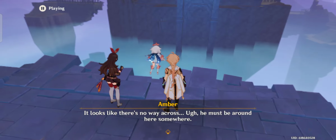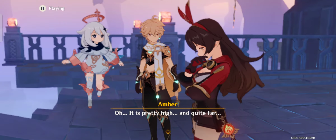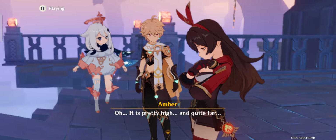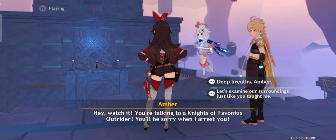I don't need to escape. There's no way you can make it over here. Oh, it is pretty high. And quite far. Oh, little girl, why don't you run along home now and let your leader deal with this? Don't worry, I promise that once the Grandmaster gets here, I'll surrender immediately. Hey, watch it! You're talking to a Knights of Favonius outrider. You'll be sorry when I arrest you.